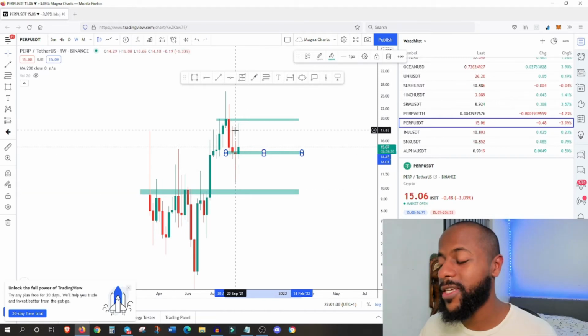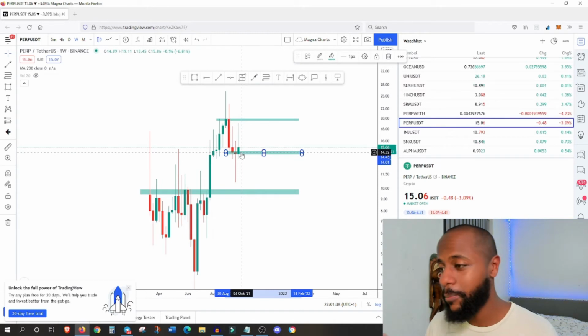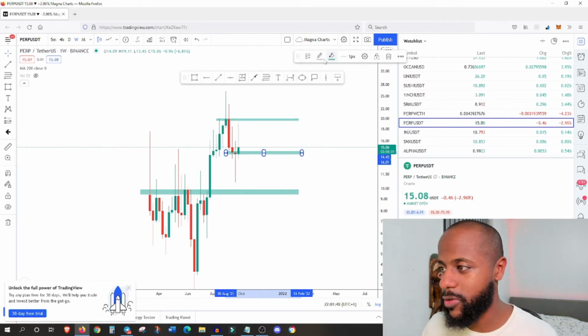There's a lot of selling going on. There was a lot of liquidity, so we'll have to see how it starts in the next week. But for the moment, bears are looking to take control of this cryptocurrency right here.